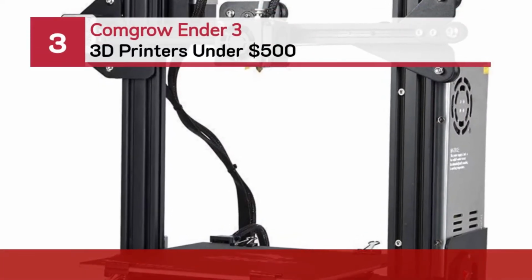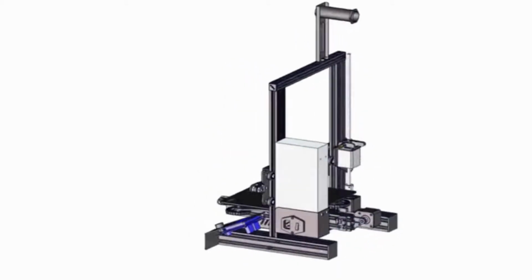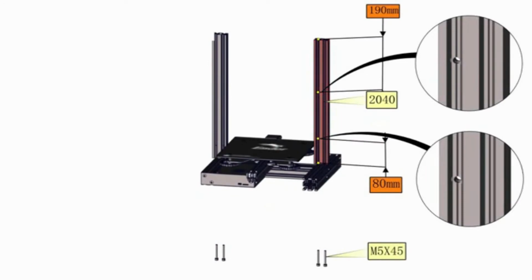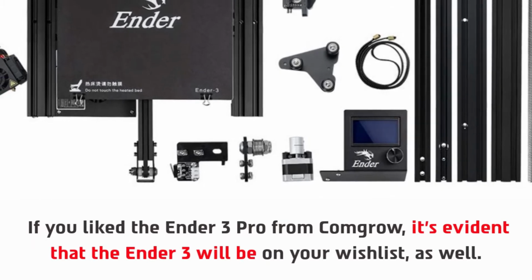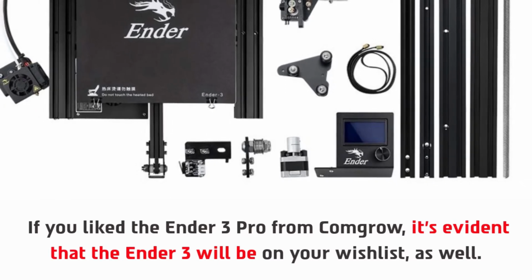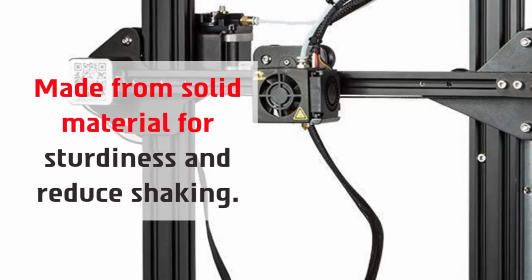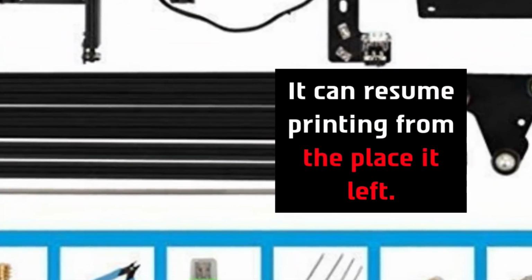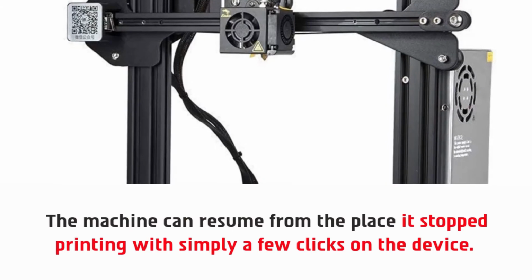Number 3. Comgrow Ender 3 3D printer. If you like the Ender 3 Pro from Comgrow, it's evident that the Ender 3 will be on your wishlist as well. Made from solid material for sturdiness and reduced shaking. It can resume printing from the place it left. The machine can resume from the place it stopped printing with simply a few clicks on the device.